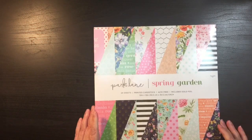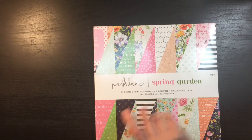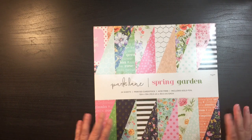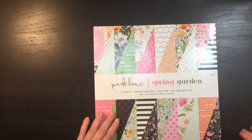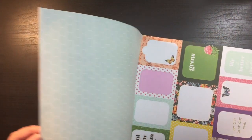This one is called Spring Garden. And let me just make sure it's still filming, and it is. And we are at the halfway, or the half an hour point, so I'm going to try and speed it up a little. Spring Garden's $12.99, again half price, and again Park Lane.